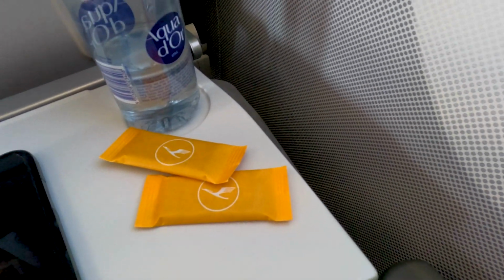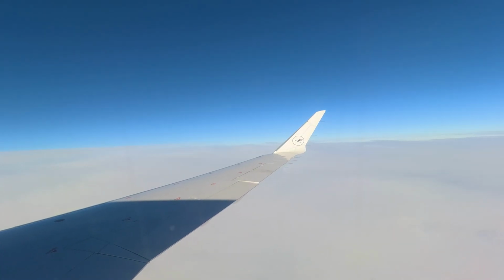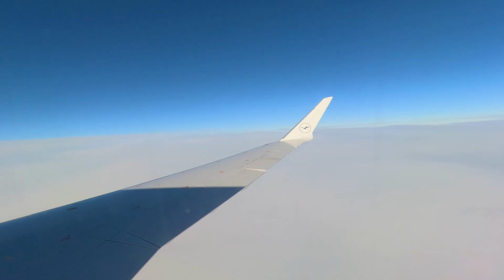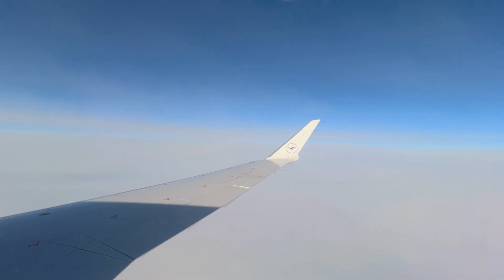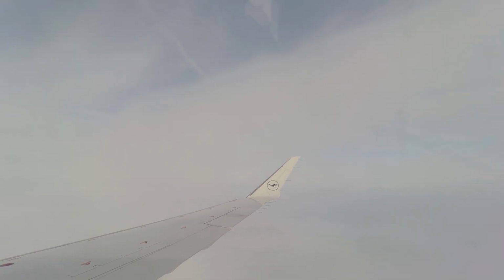As usual with Lufthansa, there's not too much included. There's a bottle of water and a piece of chocolate. The crew was very nice. With Lufthansa I've experienced everything from very kind crews to absolutely rude crews. Here on this flight we had a very nice crew. That's also what I usually experience with Lufthansa. The smaller the plane, the nicer the crew. That was also true on this flight.